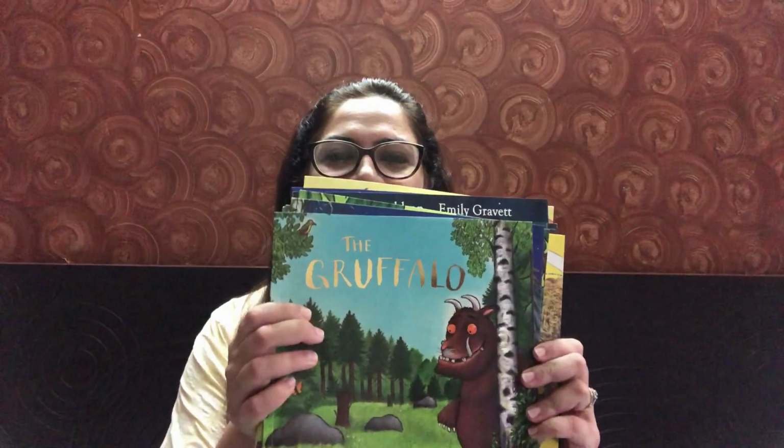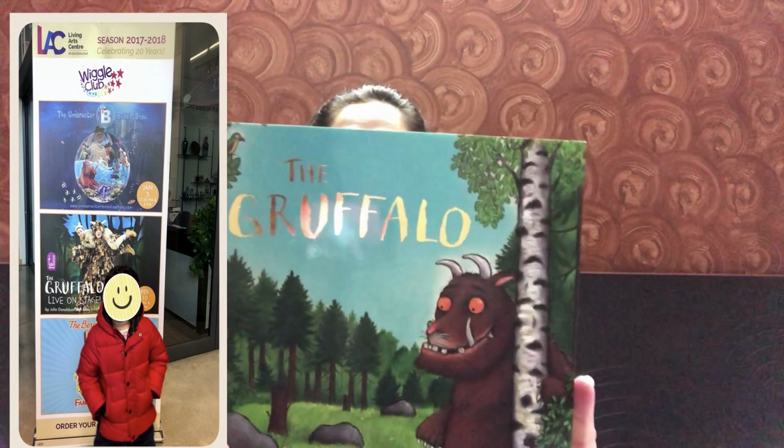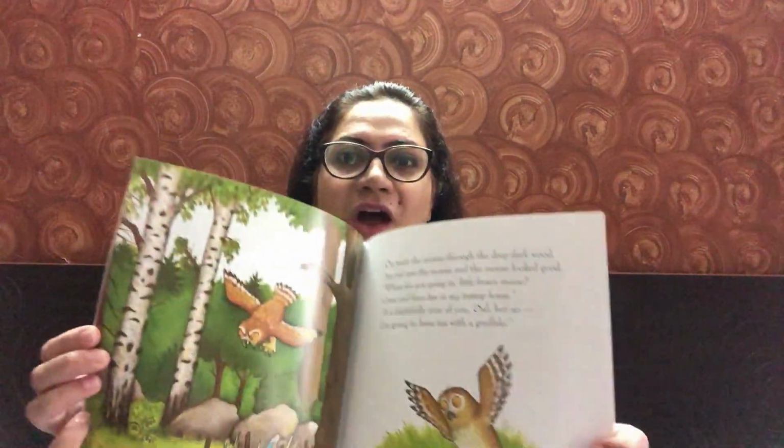The Gruffalo is actually one of her most popular storybooks, and we also had the chance to watch a theater performance of this particular story, and this is so interesting. The story is so beautiful and it has a fantastic, amazing message. Also, in the end, if you can read between the lines, you will know that this story has a wonderful message for kids.